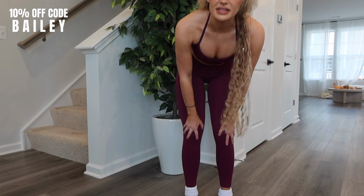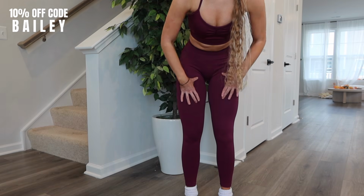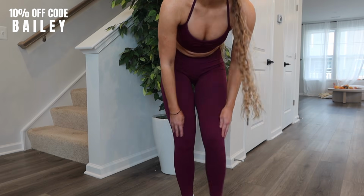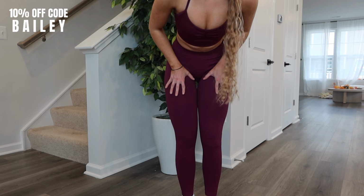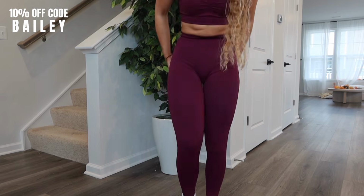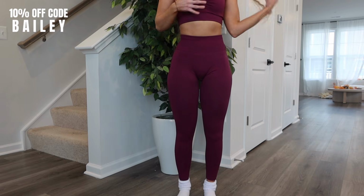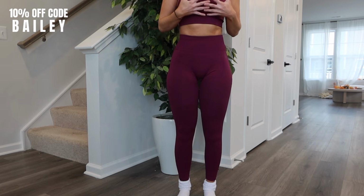And the material is, I feel like, a little bit stretchier because again, in these, you only have the compression right here where the ribbed detail is around the thigh, and then the rest goes into their normal seamless stretchy fabric. Whereas with the Define Impact leggings, the compression is all the way down. And this does have a slight marl to it, but this purple is beautiful. I feel like this is the perfect jewel toned purple for fall and winter.